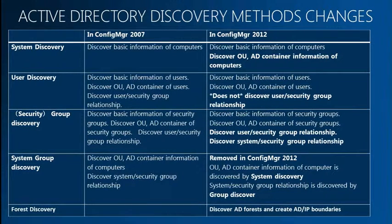User discovery, this is where we had to do the most work, the most getting under the hood and changing things around. So it actually does discover basic information about users and OU and AD containers. It doesn't discover the user security group relationships anymore. That is the job of security group discovery, or what it's called, Active Directory group discovery in the UI. So this is a very efficient means of discovering security groups and discovering user security group relationships and the system security group relationships. And therefore, it replaces system group discovery from 2007.